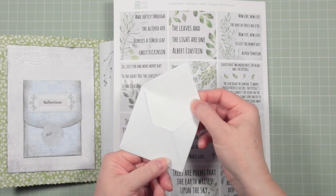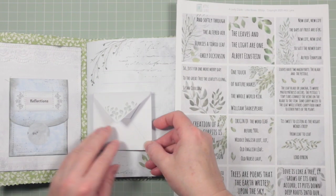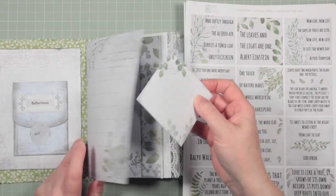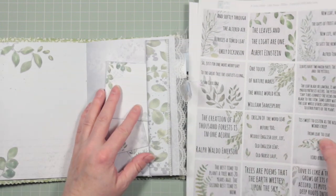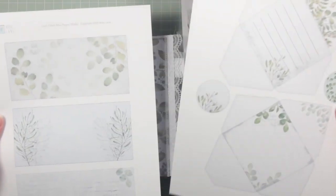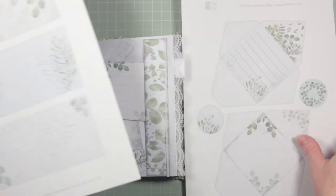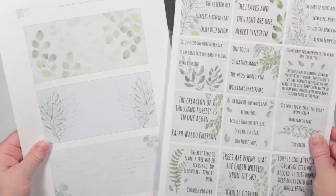So I started playing around and I made some leaf-based envelopes because I thought, perfect, I can put those into my journal, I can tuck them into places and spaces because I've got lots of those, and that will be nice, and I can write on the reverse of my little cards. So I created my phrases and I created my envelopes, and then I thought, oh, well, if I'm going to do phrases and quotes, I could make some little miniature cards.